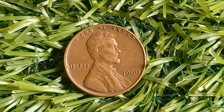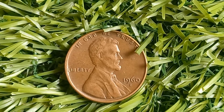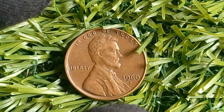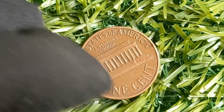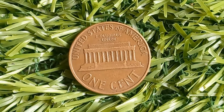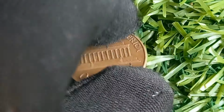When it comes to the double die error, these coins are even more valuable. In some cases, a 1960D double die penny in top condition can sell for several $1,000s at auction. Rare, high-grade examples of this coin have been known to command premium prices due to the combination of their error, scarcity, and condition. So if you happen to have a 1960D penny with a double die error, you could be holding onto a very valuable coin.